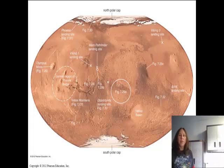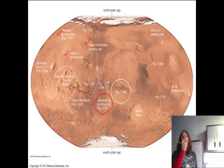So this is a flattened out view of Mars, and you can see some key locations. Notice that there are various landing sites: Phoenix landing site, Pathfinder, Viking 1, Viking 2. Everybody's favorite, Opportunity and Spirit, went up about the same time. Spirit actually got stuck, if I'm remembering this right, and is no longer roving. Opportunity is still roving, sending us pictures. Not shown here, but I bet it would be on the updated slide, is Curiosity. Curiosity is roving around there now.